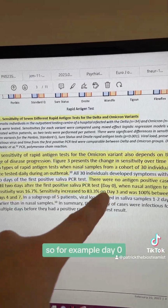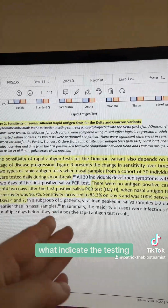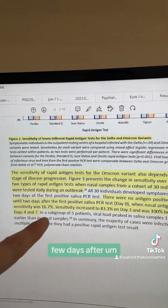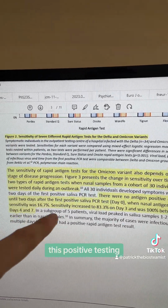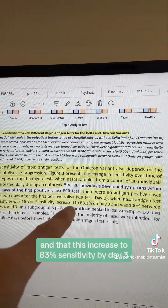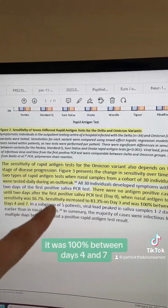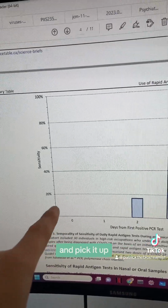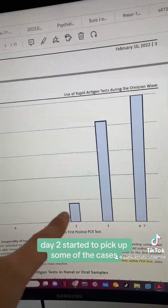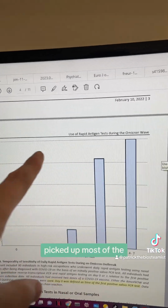So for example, day 0, after a first positive PCR test, assuming this is when symptoms first appear, when the individual went in to get the testing, the first few days after this positive testing, it was about 16.7% sensitive for picking up on the cases, and then this increased to 83% sensitivity by day 3, and was 100% between days 4 and 7. So first PCR positive test didn't pick it up, day 1 didn't pick it up, day 2 started to pick up some of the cases, day 3 picked up more cases, and day 4 to 7 picked up all the cases.